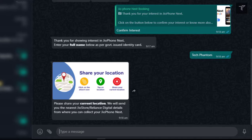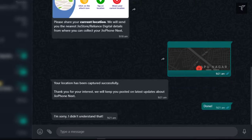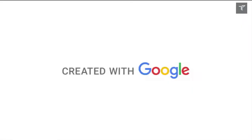And after giving the location, they will instantly confirm that your location has been captured successfully and thank you for your interest. And we will be done with the JioPhone Next booking. So this was a pretty simple step to book your JioPhone Next, and that's completely all. You don't have to do anything else. Whereas the other method which Jio also provides is that you can go to the official website, and by confirming your phone number via an OTP you will get your confirmation, or you can also visit the nearest JioMart digital retailer. You can book the phone from there too.